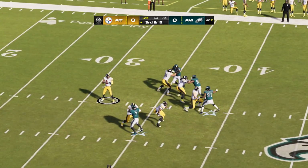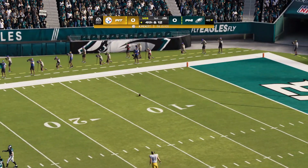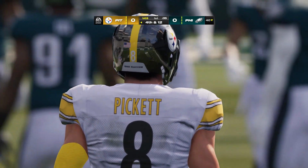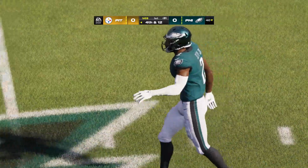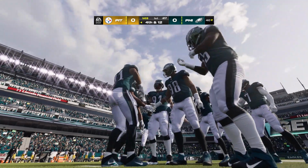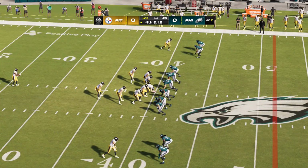Dialing up another pass here, Pickett. Oh, he had a man running free, but he overshot him, and it's incomplete. Looked like they were set up defensively in a zone coverage, but somehow they found a seam because that receiver, all alone, by rights, that should have been a touchdown, but somehow this ball's overthrown. On fourth down, here's Presley Harvin on to punt.